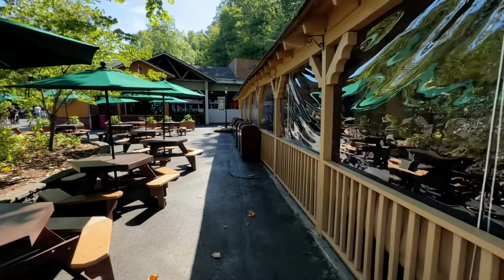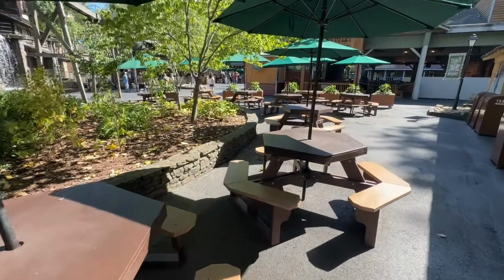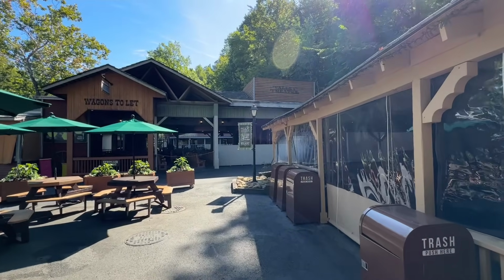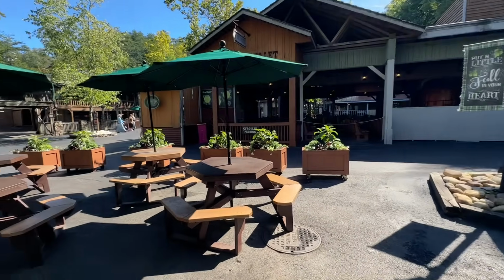Now, if you do not want to sit inside, you have all this outside seating area. And sometimes you might get lucky and they'll be having a show at the Valley Theater. You can sit out here and relax and listen to some music.